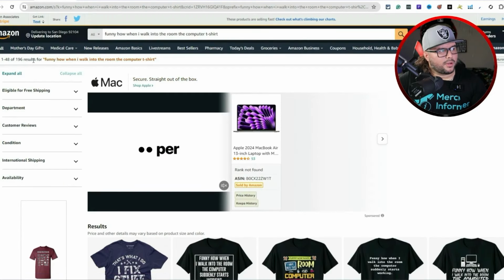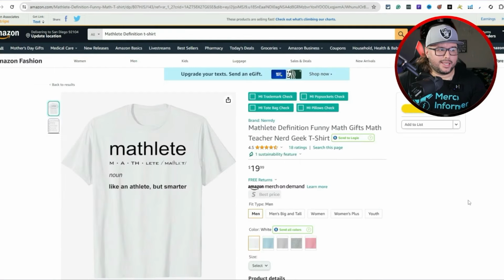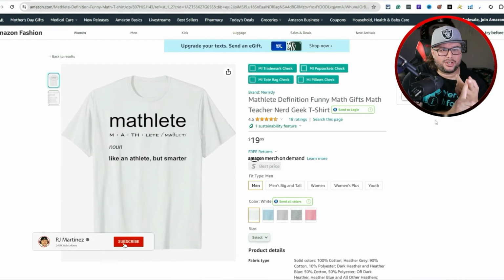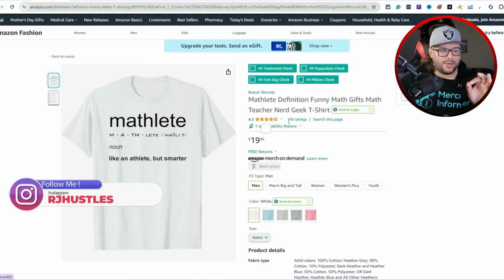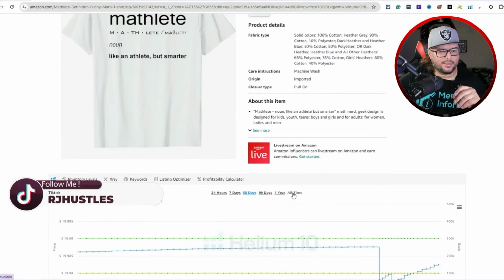Now, if we come over here, we have a result of 196 for "Funny how when I walk into the room, the computer." Next idea is Mathletic. So it's like Mathletic, like an athlete, but smarter. Mathletic definition, funny, math gifts, math teacher, nerd, geek. So I'm assuming an athletic teacher that loves math. So it's like combining two different niches, right? It's on a lighter color t-shirt, and believe it or not, this is an overall pick right here. 4.5 out of 5, 18 ratings, and you can see all the colors that they have, all the lighter ones right there. If we come down, let's look at all-time sales.